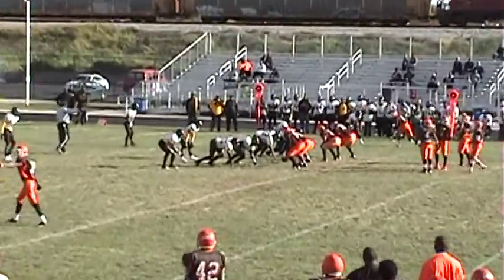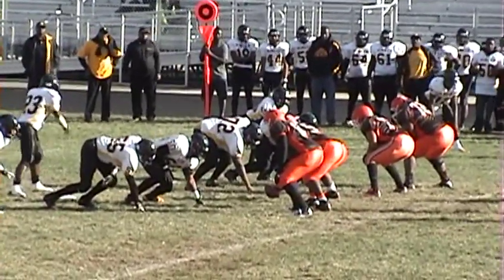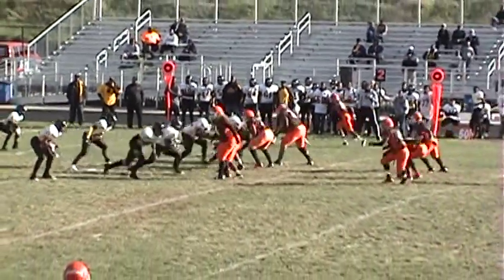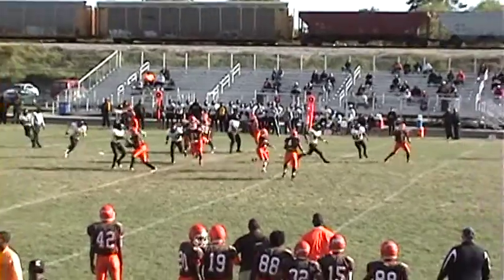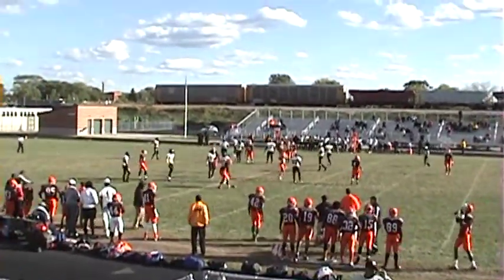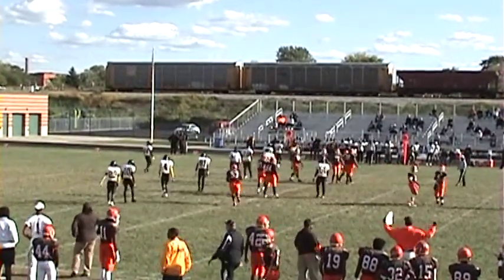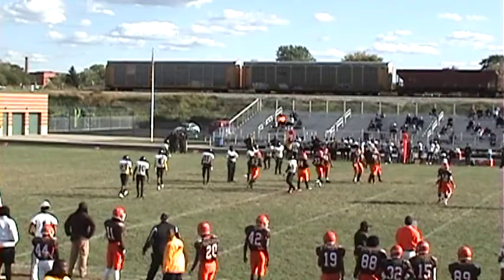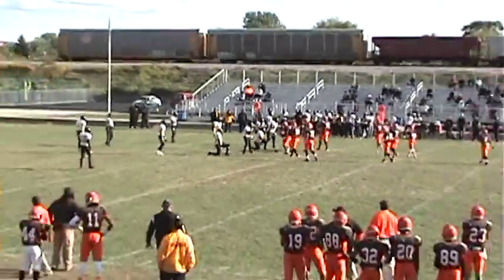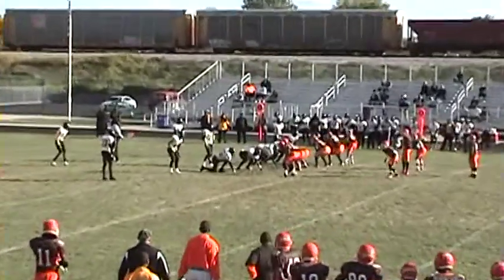Second and about 7 for the Julian Jaguars. Second and 8 to go. Julian from the shotgun. There's a snap. Low in the dirt. Pass. There's a pass. Oh, a little bit too far. Intended receiver, I should say. Brings up third down. Third and about 7 yards to go for Julian.